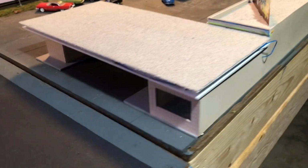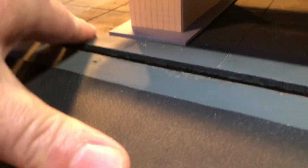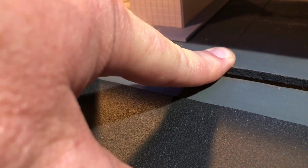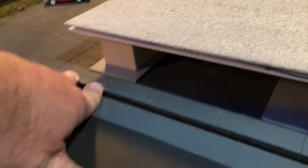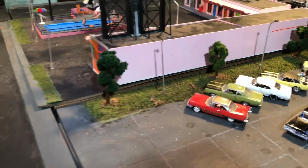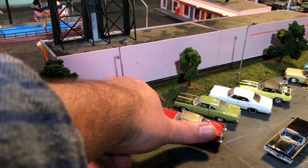It looks pretty flat over here, but you can see here that there's a bit of a rise right there. You can see how high that is now. I could fix some of that with shimming, and I think what I'm going to have to do is file this down, maybe. See how much is left after I shim it, and then try to file it down, maybe. I'm not sure. We'll figure that one out later. And you can kind of see the damage a little bit more back here. It's hard to see with the camera, but there's a gap right here between the two layers.